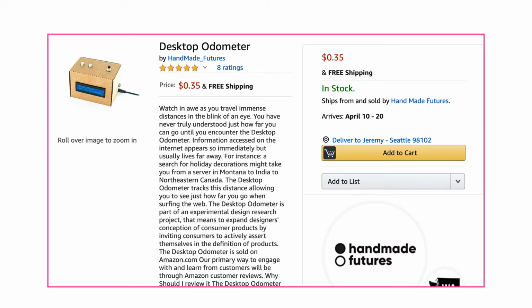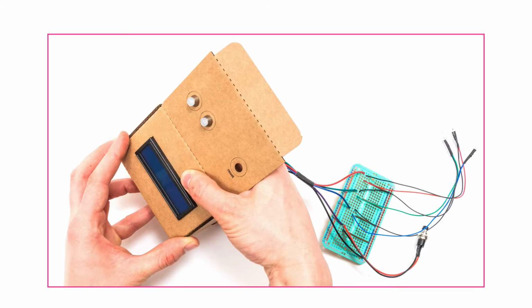Ultimately, we received 21 customer reviews on the desktop odometer, and for the purpose of time, we're unable to present the themes expressed in customer reviews, but we invite viewers to learn more about the reviews in our paper. Of course, viewing the distance traveled over the course of a web search can only give us a tiny glimpse into the complex, interconnected processes that make up the internet. We see a fertile ground for further discursive design work to continue to create openings to reflect on the web.